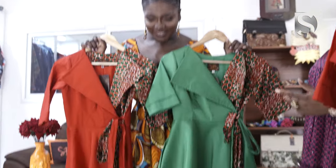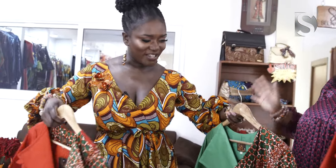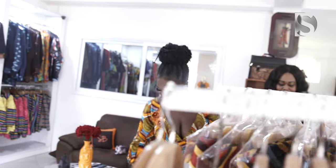So it comes in two different colors. The first I did in red and people loved it so much. They said, why don't you do another color? It looks so beautiful on you, honestly. You look divine. I got stopped. My husband was like, hey. Getting jealous. I know, right?